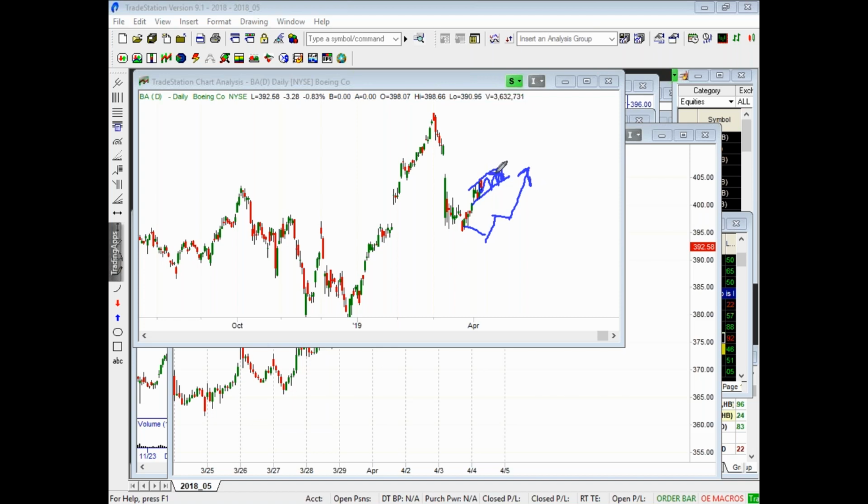So you want to see like basing here. Kind of hard to see where I'm drawing, but if it bases there, that can give you a second wave back up into here. That would be the main thing I would try to watch for here. So channel, base, look for buy, see if it can give us a second swing back up into the zone.